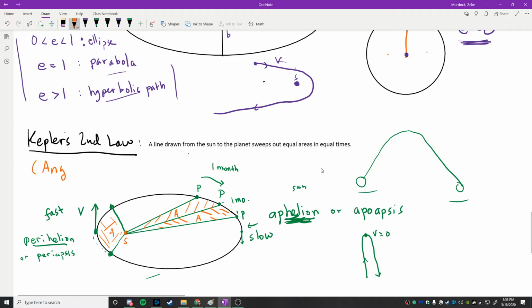is angular momentum is conserved. That would be the modern way of saying this. Okay? Angular momentum is conserved. So we'll prove that here pretty soon.